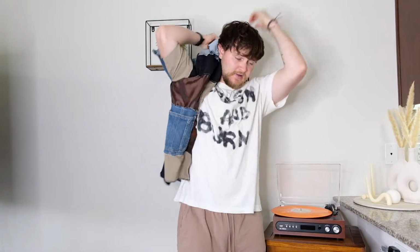So this is how it looks. You can kind of get away with this one. I just don't wear it because I just think it's weird. I don't know. Let me know what you think about this one.